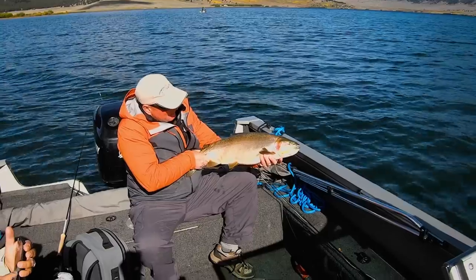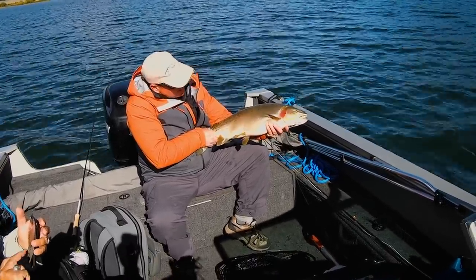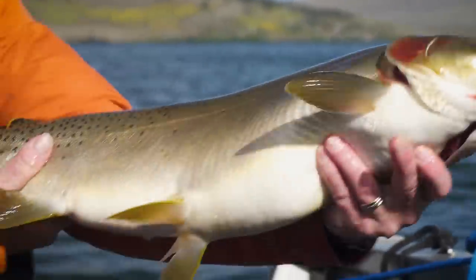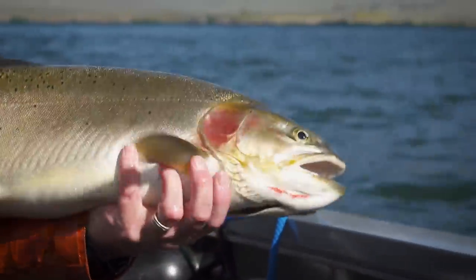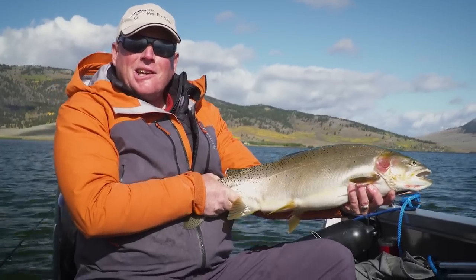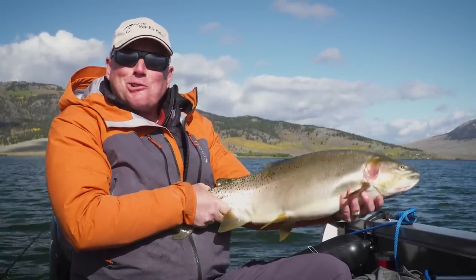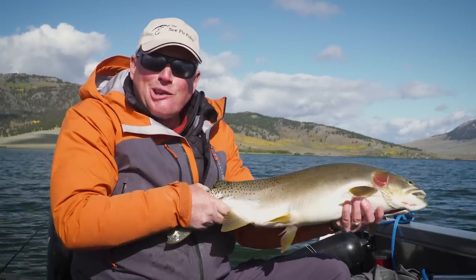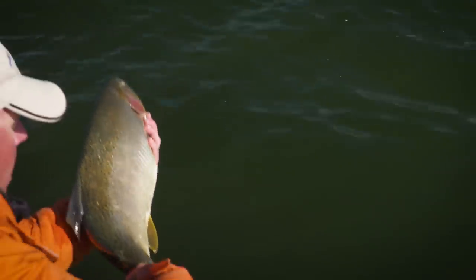That's Henry's Lake, one of the few places in North America that you can have the chance to do battle with something like this. The stories this fish could tell, the food it's eaten, it's spectacular. This has made my trip and my year so far on lakes. This is why you fish the fall, because these tanks come out to play. Let's put you back, girl.